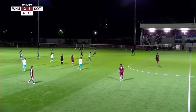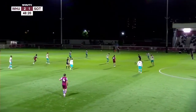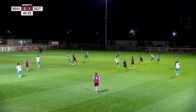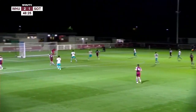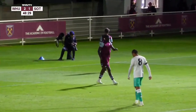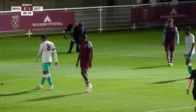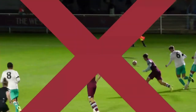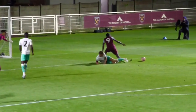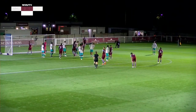It's nice, patient play from West Ham. It's the captain, Casey. Chesters will deliver towards Mbamba, and a really important challenge. It was Armitage there first for Southampton to deny the West Ham number nine. So I think there would have only been one outcome if Mbamba was able to take it down.